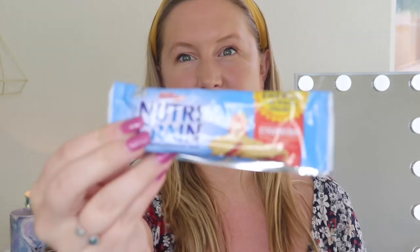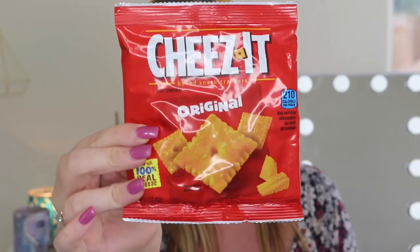Oh, a Nutri-Grain bar in strawberry. I love strawberry bars. Yum. I haven't had a Nutri-Grain bar in forever. Oh, we got some original Cheez-Its too. So this is the Cheez-Its original, made with 100% real cheese. Yum. Even though I like the other ones better, I still like these.